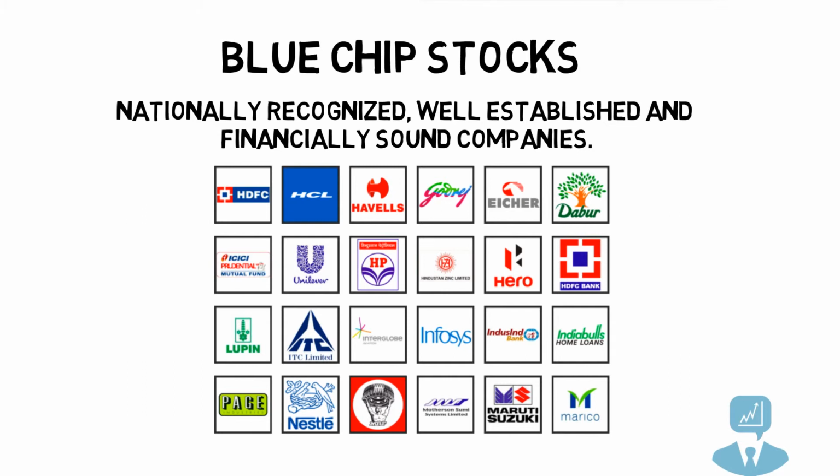Blue chip companies have a very large market capitalization and are generally the leaders in their market. For example, HDFC Bank, leader in the banking sector, Larsen & Toubro, leader in the construction sector, TCS, leader in the software sector, etc. A few other examples of blue chip companies are Reliance Industries, Sun Pharma, State Bank of India, etc. So whenever people talk about blue chip companies, these are those large cap companies which have a stable performance, and that's why blue chip stocks are considered safe to invest compared to the other classifications of companies.